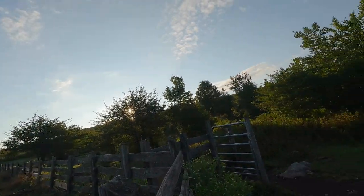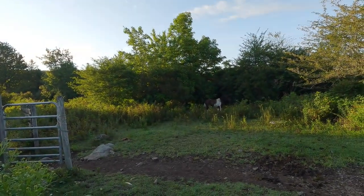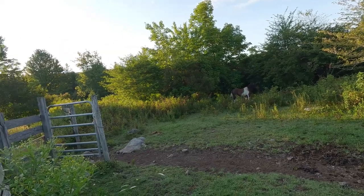Just sitting here, talking to the pony this morning. Got my coffee. Not sure what we're gonna do yet today. I don't know if we're gonna head out of here this morning or if we're gonna go hike a little bit more.